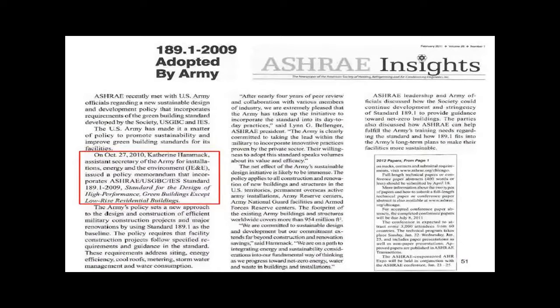Now, why should we be so concerned about it? Very simple, a lot of people have not picked up on what the U.S. Army Corps of Engineers did back on October 27th, 2010. That's what, 3 years ago, 2.5 years ago. The Army Corps of Engineers said that we're going to adopt 189.1 2009 today, and it's going to be the Army Corps of Engineers building code. And I found a lot of people hadn't picked up on it, because this is not something coming. This is something that's already the code, it's already the law. So if you're doing any Army Corps of Engineers work, you better recognize that you need to be going per this standard, which is their building code. You need to be aware of that, and we need to educate people to that effect.